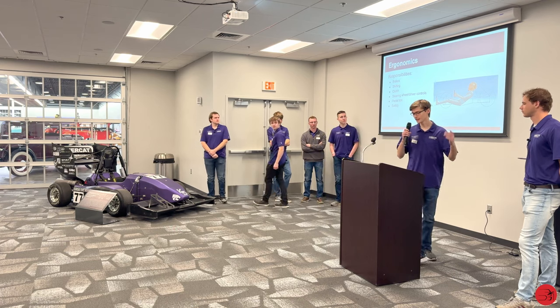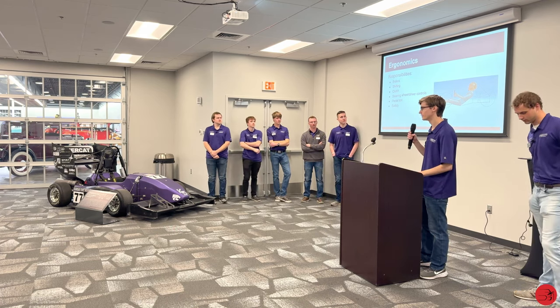Hi, I'm Carter Seigen. I'm the ergonomics lead for this year. So Ergo is basically everything the driver touches. So it's the pedals, the steering wheel, clutch handle, the seat, everything that holds you in the car. Because these cars can pull up to like 2G, it's pretty important to make sure the driver's held in there, you aren't getting thrown around side to side.